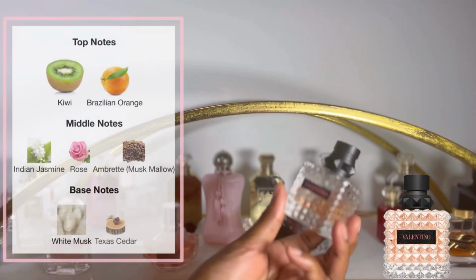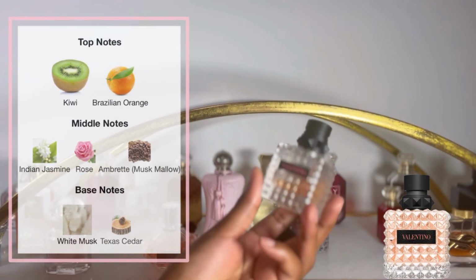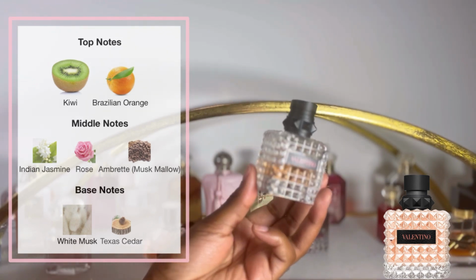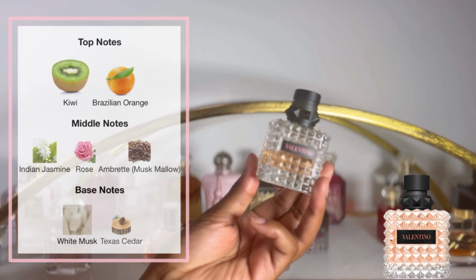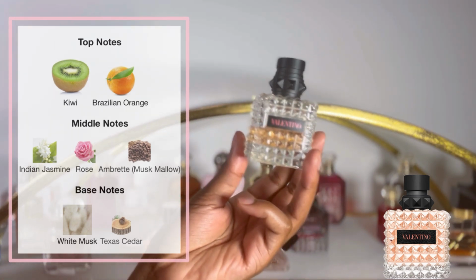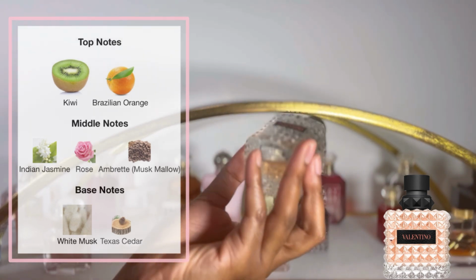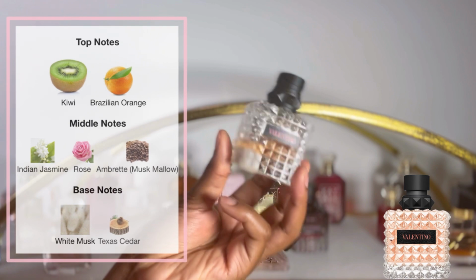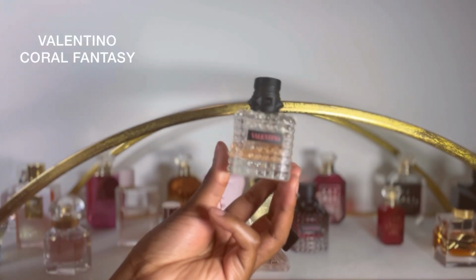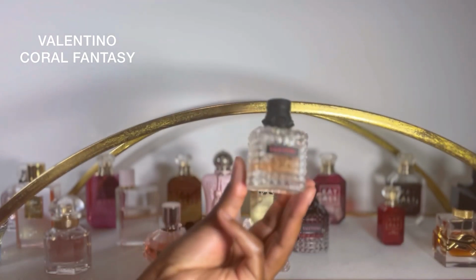Valentino Coral Fantasy. You guys, this came out, I think, last year around the springtime. And this is already almost gone. When I first got this perfume, I was spraying it so much. I had to tell myself to stop spraying this so much. This is the 1 ounce size. And once I got my nose on this, I realized that I should have went ahead and got a bigger size bottle because I just love this fragrance.